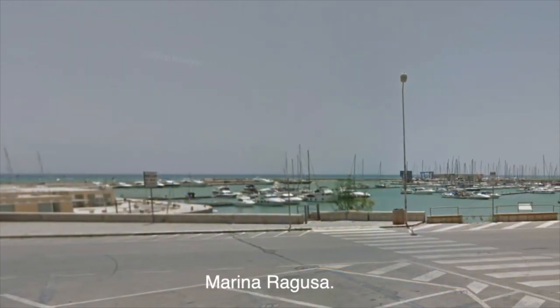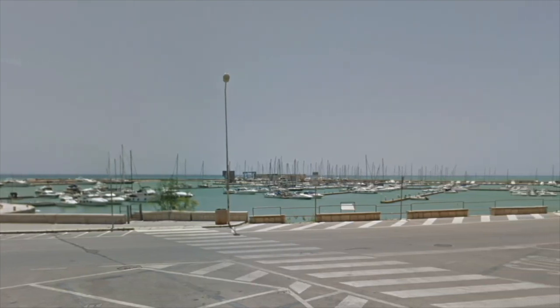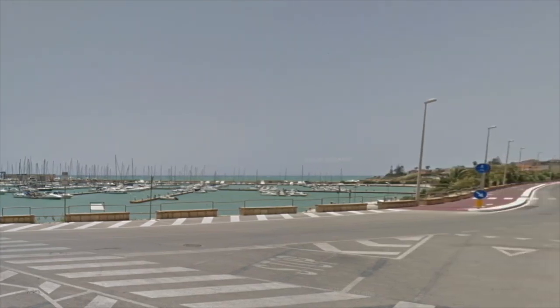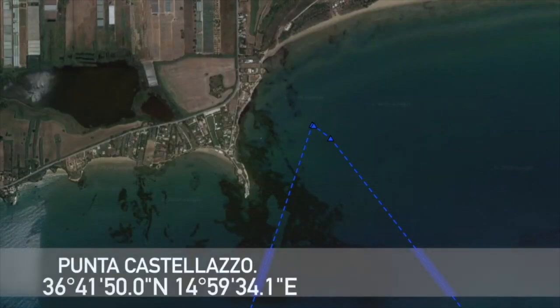After leaving Licata, we went on to Marina Ragusa. It was a kind of soulless place and absolutely vast. We decided we wouldn't want to stay there for the winter. And then our chief navigator, Linda, found this place. It was a stunning hidden little anchorage.